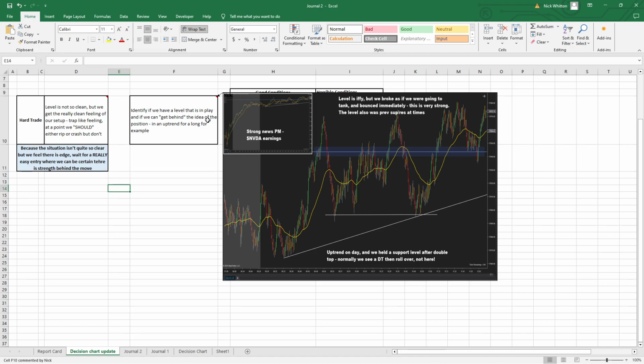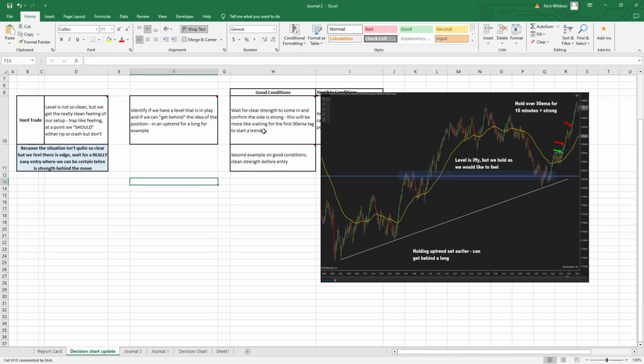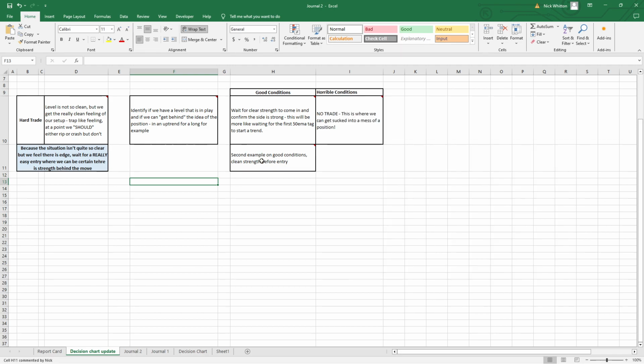So there's a lot of things pointing in the direction of looking for a long, but we should now wait for a very clean and easy entry. Now, in good conditions, what does that look like? Well, in this example here, we have the uptrend. We have an okay level. It's not an easy trade, but look how perfectly we held over the 50 EMA. We held the 50 EMA in this instance for, I think it was about 12 minutes. That's a very clear indication of strength, and it becomes a very easy trade.